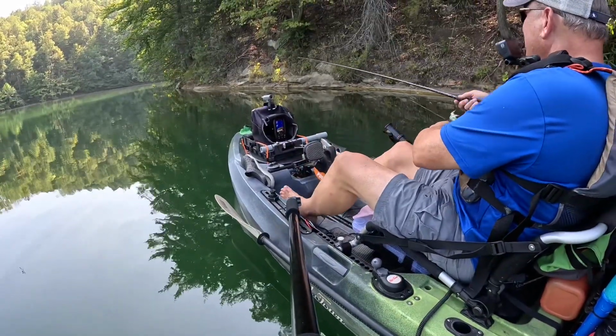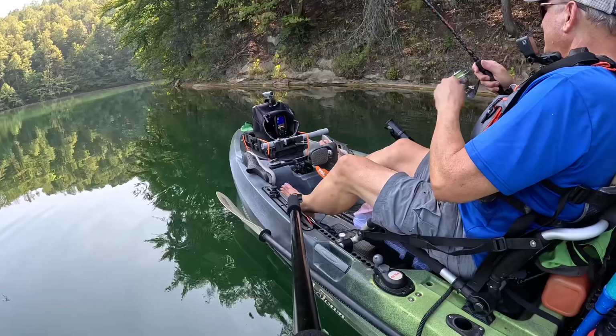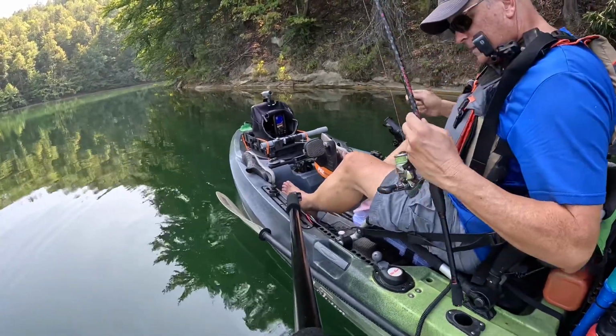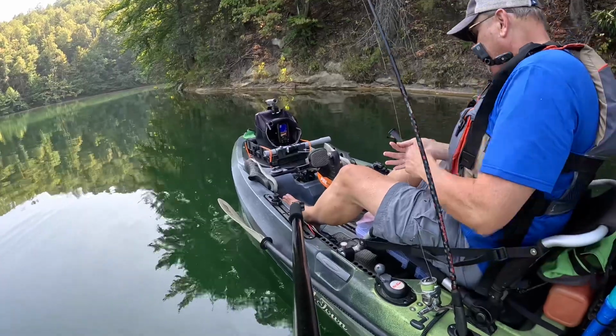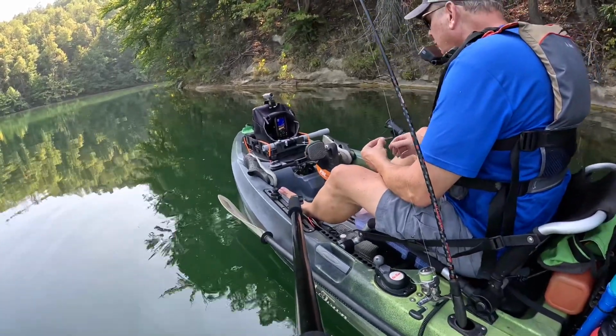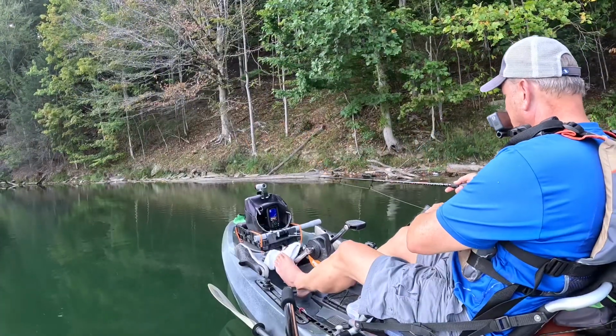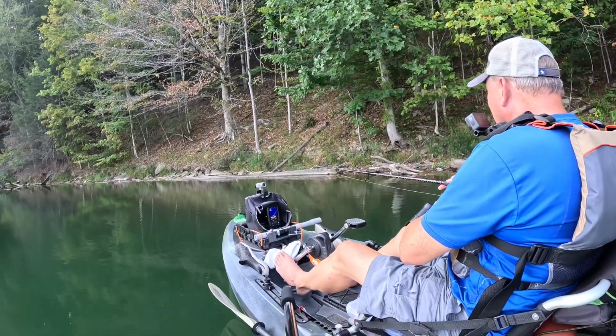This is the bank opposite the beach, and I do get some hits here. I really like this bank for wacky worm especially. It's one of those steep banks that drop off into 10 and 12 feet right off the rock face. So let's see what happens. Well, the bank across from the beach didn't produce any fish.